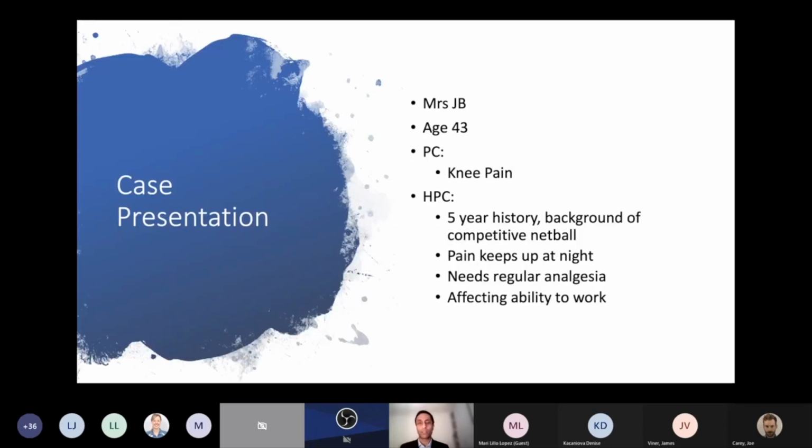So this is a common scenario. We've got Mrs. JB presenting to our clinic. She's 43 years of age, and she's got knee pain. Now, the history dates back about 5 years with a background history in her early years playing competitive netball. The pain's now keeping her up at night. She's taking regular paracetamol and ibuprofen to help with her pain.